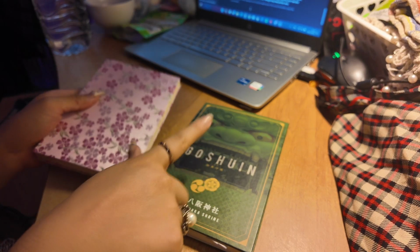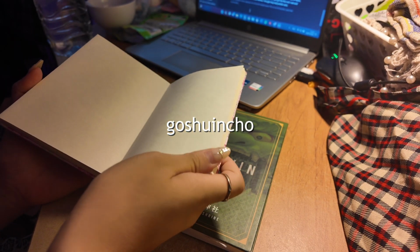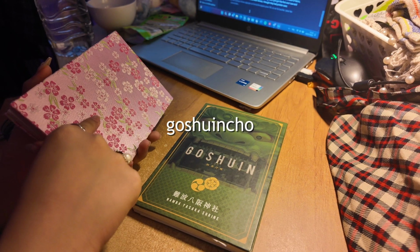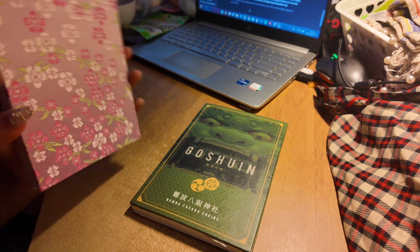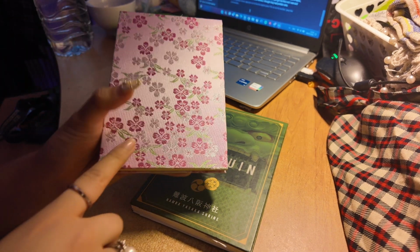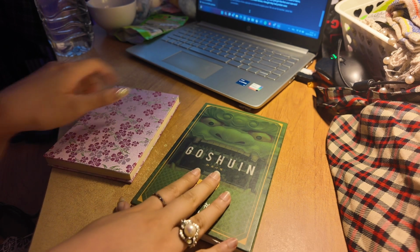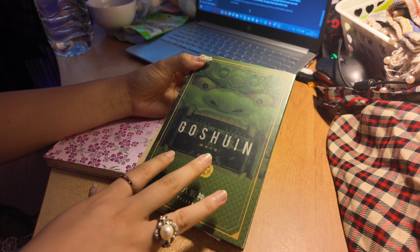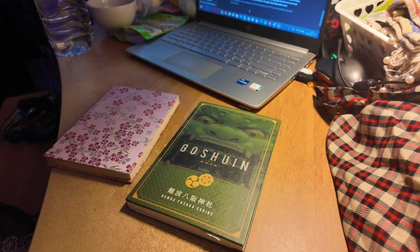And finally, the goshuin. To receive goshuin, you have to buy goshuincho, which are these books, because they have a special paper for ink, and you can find them at shrines. It's better to go to the famous ones because the smaller ones don't sell them and you have a better chance to find pretty covers. Some are made of fabric, others of wood. It's very pretty. I got this one 5 years ago and I just got the first one I saw at that time and regretted it because when I visited other shrines, I thought they had prettier books.